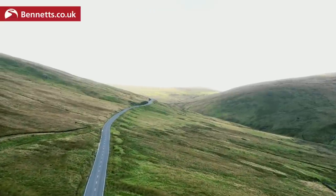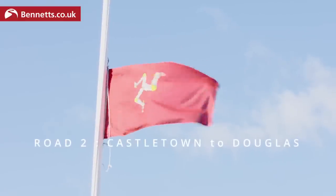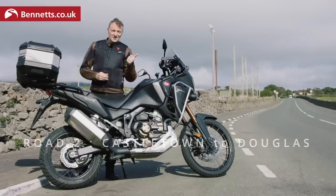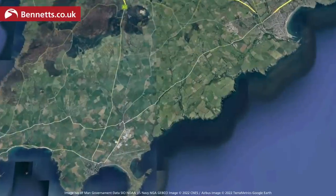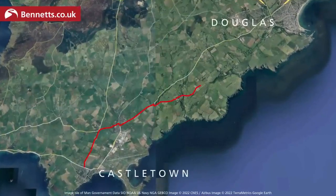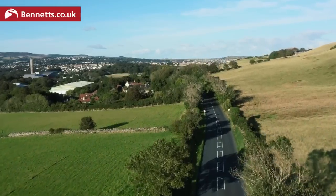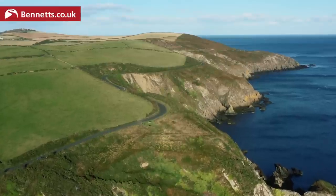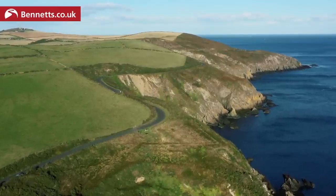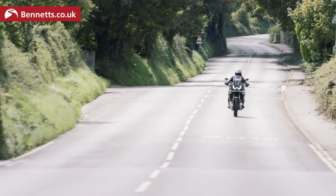The next route on our list brings us here to Castletown. And while we said no TT roads, we didn't say anything about the other road racing courses here. This is the Southern 100 course. Anyway, this particular route is 11 miles long. It takes us from here in Castletown, the ancient capital, towards Douglas, the new capital. So rather than taking the fastest route as the crow flies from Castletown to Douglas, we're going to go off the old Castletown road and we're going to go via Port Soderick to take in a bit more of the views you can see over the sea. So yeah, let's go.